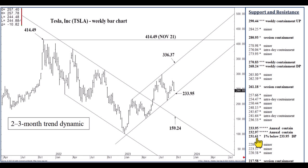a long position. If you're bottom picking, 232.97 to 233.95, that is the play right now. It is the 1 to 2 week objective. We might see it today. I think we will see it this week. And so I'm not trying to discourage you from playing alongside. If we test this region, well suited for day traders, well suited for 3 to 5 day swing traders, 3 to 5 week swing traders, and 2 to 3 month traders who are looking then for 336.37.